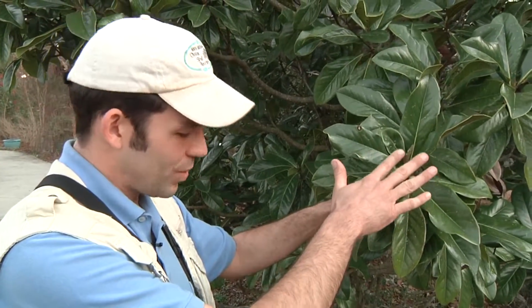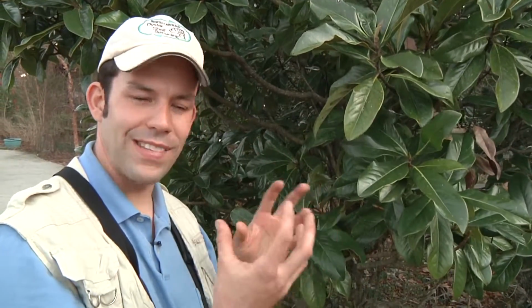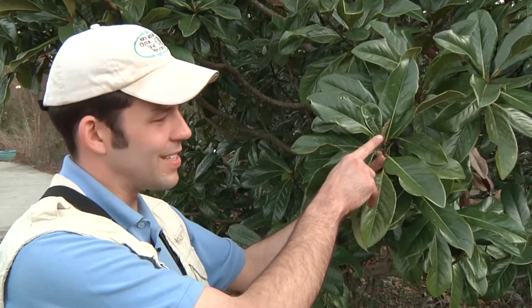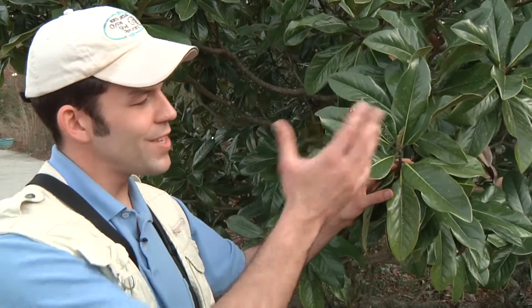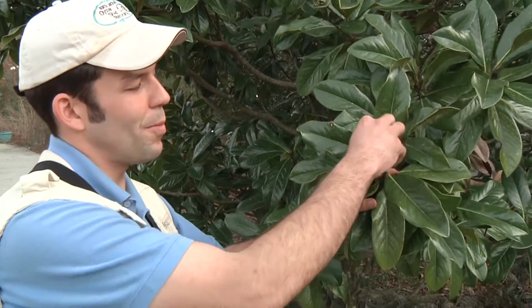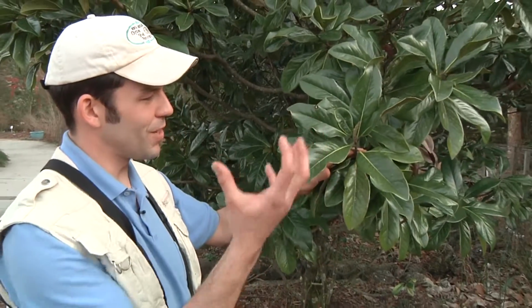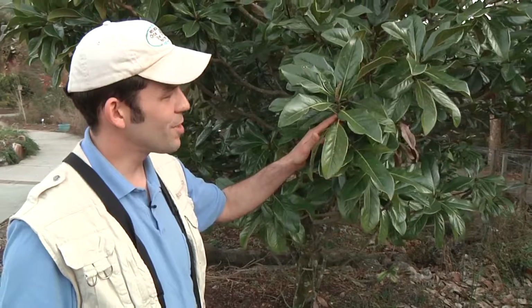So later this year, in the fall, you'll find the big seed pods that have the red seeds in them. This is where that seed pod starts its life. Once it opens into a flower, pollination will happen. Maybe a bee or a butterfly will visit and carry pollen from one magnolia flower to another. That will help the seed pod develop into that much bigger shape with the red seeds. So this is the very beginning of that reproductive life cycle.